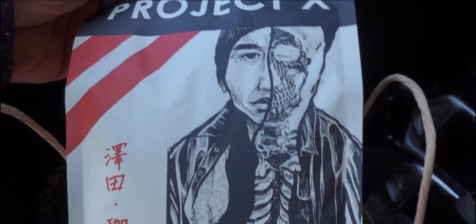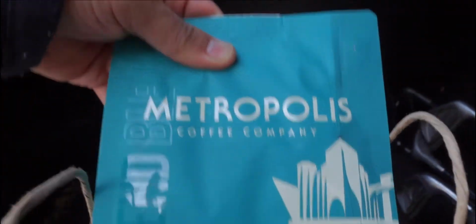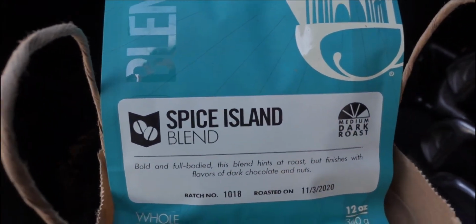Acidic, perfectly balanced. So Metropolis Coffee, an excellent cup of coffee. It's great. Thank you. Let's see what we got here. Yeah, Project X, very cool art on the bag. Partnership with Sabada Coffee, I didn't know that. And then the Metropolis Spice Island blend.